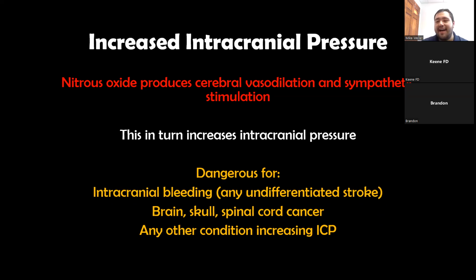If our patient has any kind of brain, skull, or spinal cord cancer, they're going to inherently have an increased ICP. If somebody has a shunt or a fistula, right, to drain CSF, and that potentially is plugged, or even if they have it, then they're probably not a great candidate for nitrous oxide. Don't give it to anybody who potentially has an increased ICP.